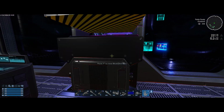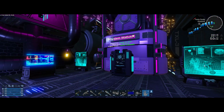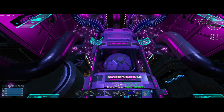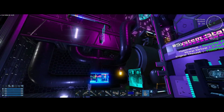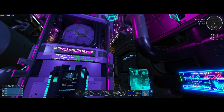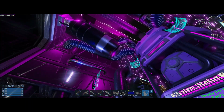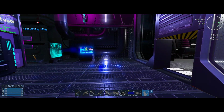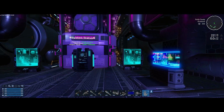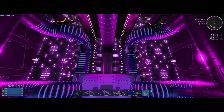Now, I bet you I get fried in this room. Not yet. Doing pretty good. So we got this warp core here. Like how that's been stylized. Like it really looks like the warp core should go where it is, with all the pipes and different look around it. Again, this is one of those creations that you can tell took a long time to make. It was not a quick project.